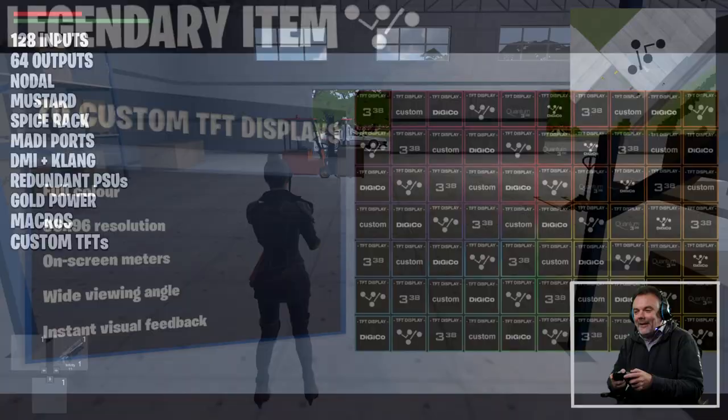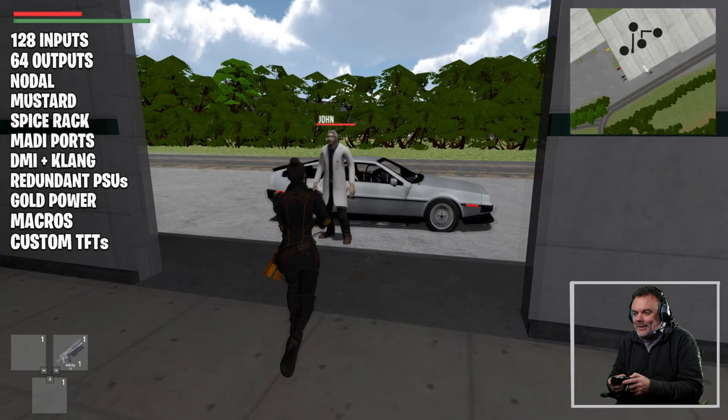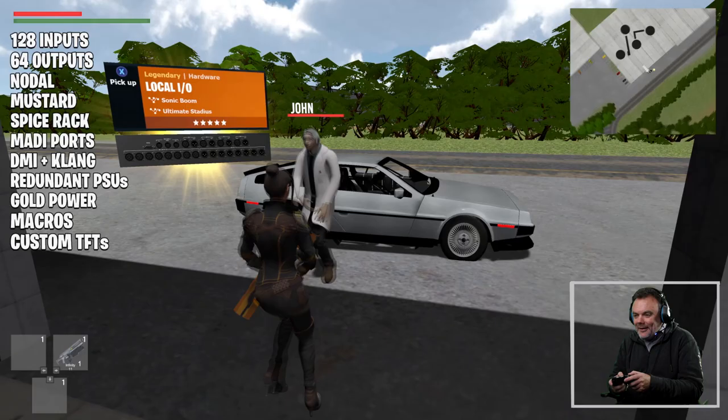Go and find John, there he is. Let's have a little dance with John, shall we? Let's get him in a fish dance. There we go. Better than the floss, that's for sure.